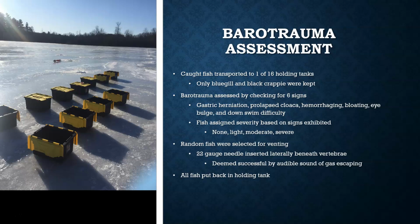And fish were assigned severity based on the symptoms that they exhibited. They didn't have any barotrauma if they didn't exhibit any of the symptoms. They were assigned light barotrauma if they had difficulty in swimming down in the tank but exhibited no other symptoms. Moderate barotrauma if they exhibited difficulty in down swimming, as well as some bloating. And severe barotrauma if they exhibited difficulty in downswim, bloating, and any of the other symptoms.